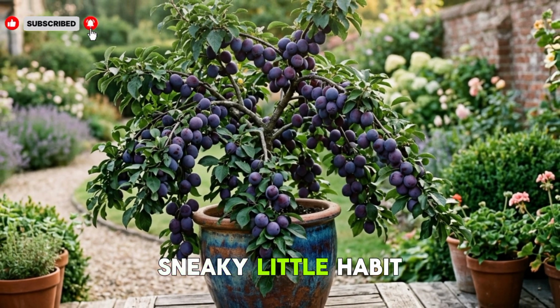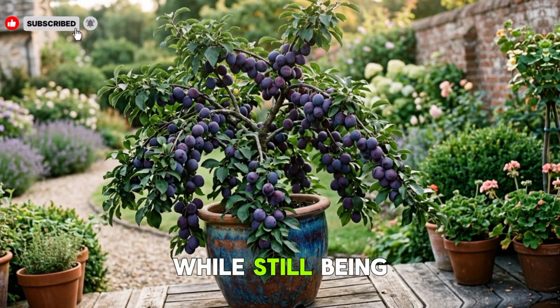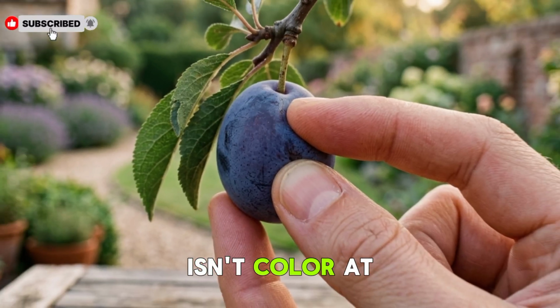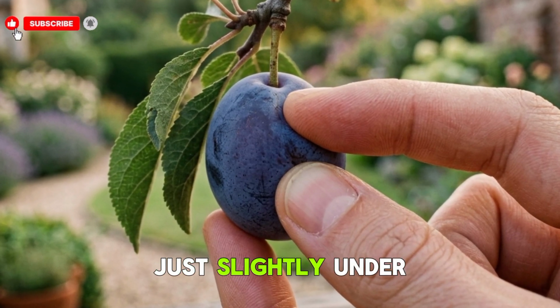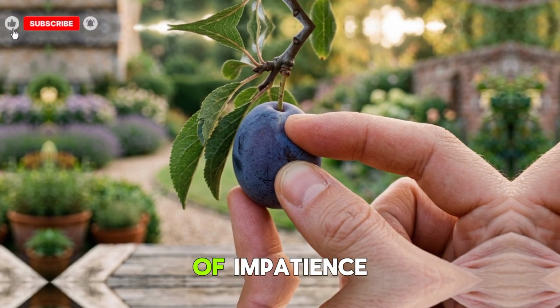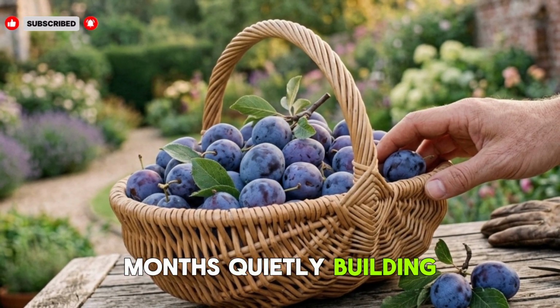Tree 6. The plum that ripens in secret. Plums have a sneaky little habit. They can look absolutely perfectly ripe on the outside while still being tart and underdeveloped on the inside. The real test isn't color at all. It's a gentle squeeze near the stem. If it gives just slightly under light pressure, it's ready to pick. Pull it too early out of impatience, and you lose all the sweetness the tree spent months quietly building up.